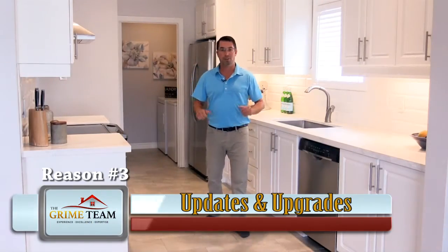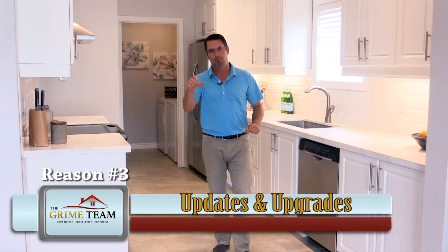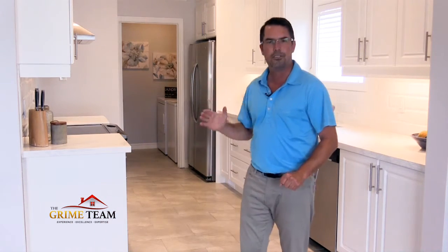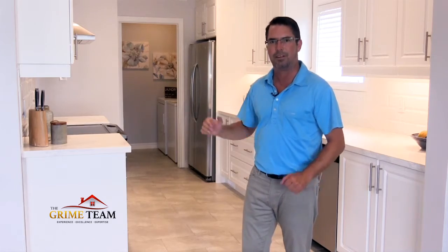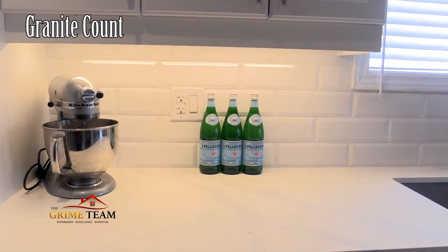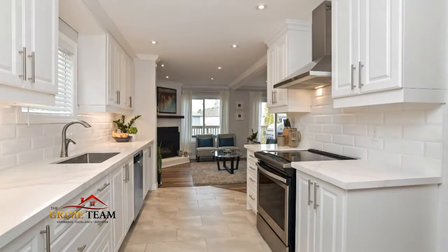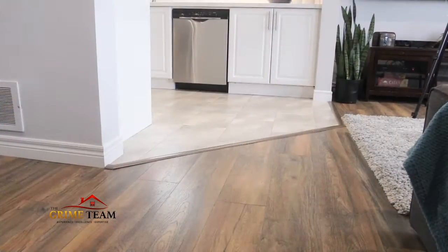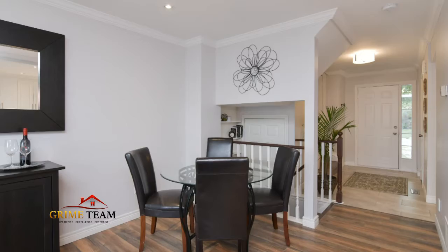Now the kitchen isn't only the hub of the home for cooking, but also for entertaining, and your friends and family will be blown away by this bright, cheery, fully renovated, updated kitchen. Quartz counters, undermount lighting, beautiful backsplash, stainless steel appliances, pot lights, and the trendy tile floors are just a few features that everyone will notice.